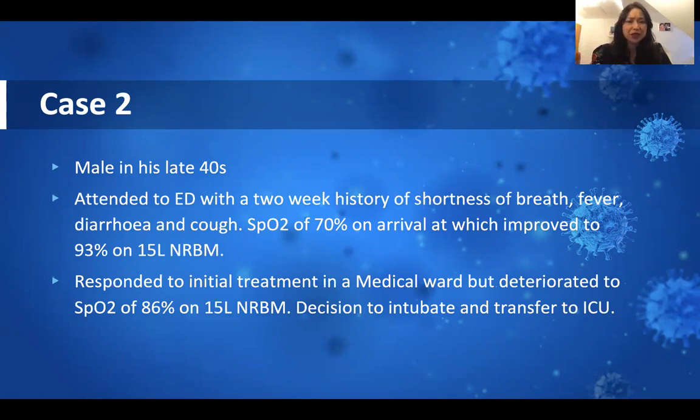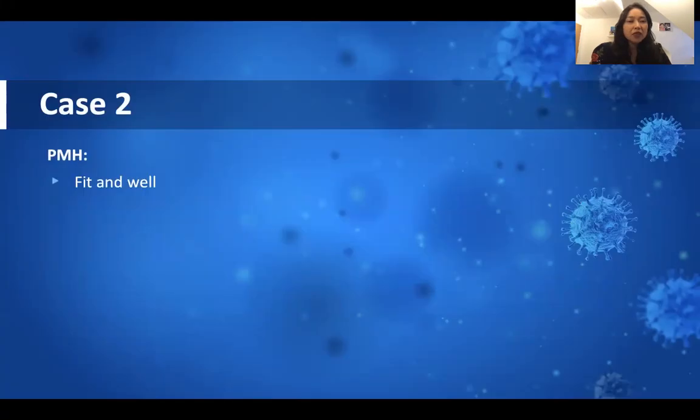He responded very well. But after a couple of hours, the stats came down on the non-rebreathing mask. He was referred to the ICU team. We went to see him and we decided we needed to intubate him and bring him to the unit. And that's what we did. Past medical history, nothing. He wasn't on any medication. He was absolutely fit and well.